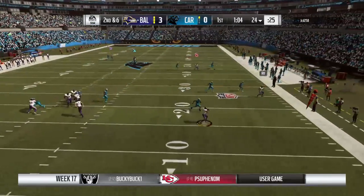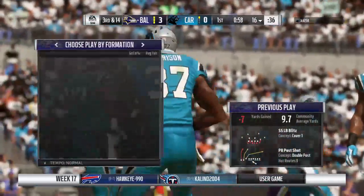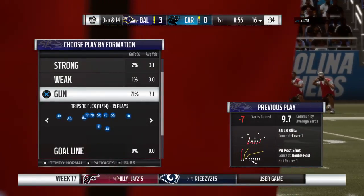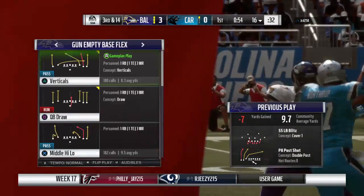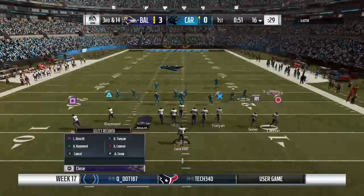Eluding the pressure right. And he can't find anywhere to go with it, and he goes down. Brandon, if I'm an offensive coordinator and I see an all-out rush like that, I file it away because I'm going to use their aggressiveness against them as this game goes on. I'm going to hit them with a screen soon. Gun!